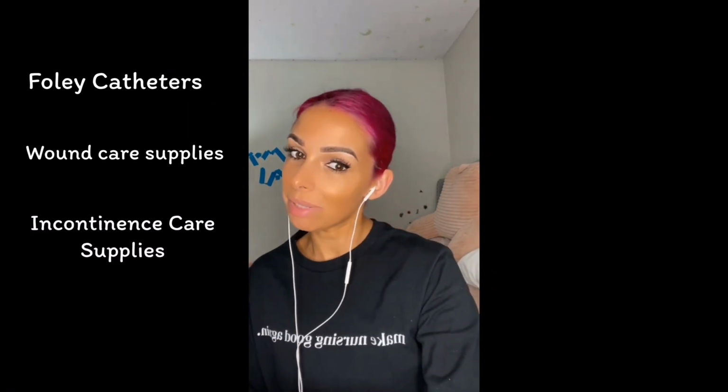But now we don't want to hoard supplies. We obviously don't want things going expired if we're not going to use them. So your company might give you an actual checklist of what you need to keep in your trunk kit, or they're going to actually send you a trunk kit in the mail like mine did. But the basics that we like to keep on hand are extra Foley catheters, wound care supplies, incontinence supplies. That way you're prepared for anything.